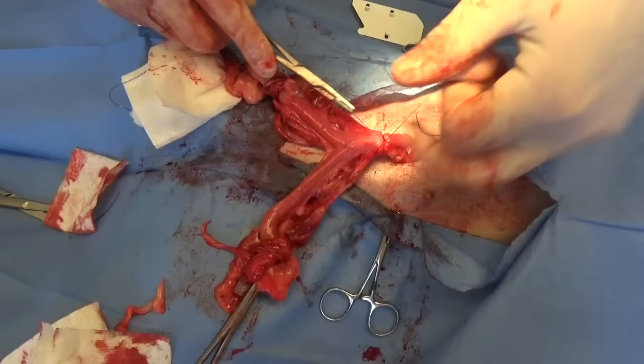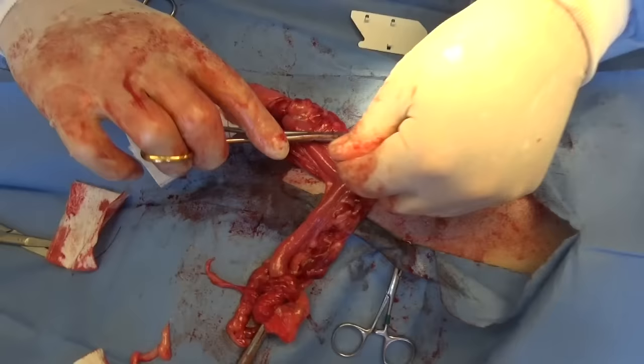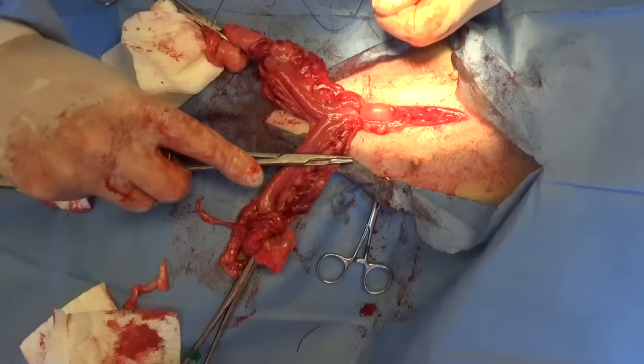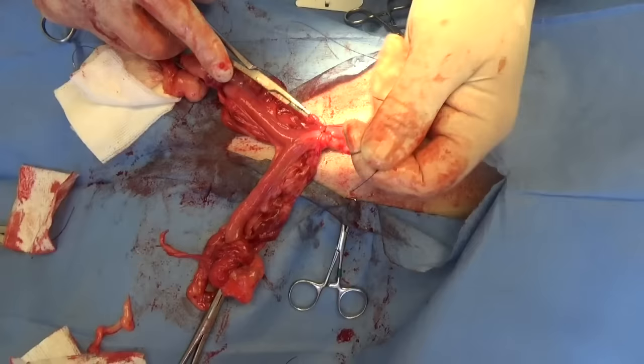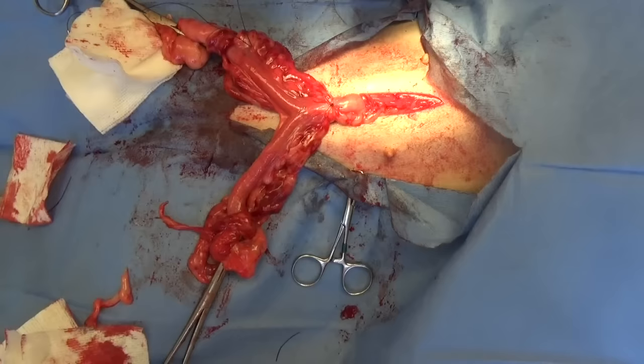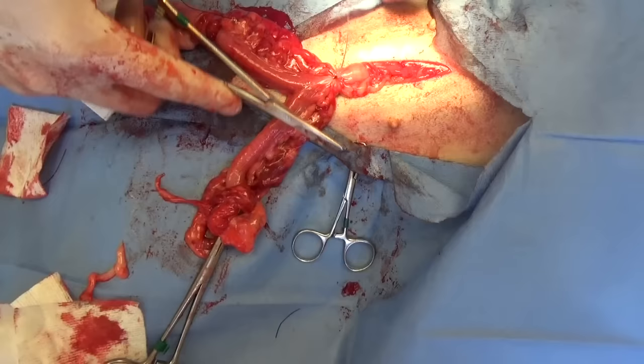So, here's nice and tight. See how tight I pulled that? Look at how tight. 3, 4. Put 5 just to make sure. And then see how it pinches off everything? This is called a ligature. You want it to be very tight because you don't want it to bleed. If it bleeds, and you've closed up everything, then it can cause problems.